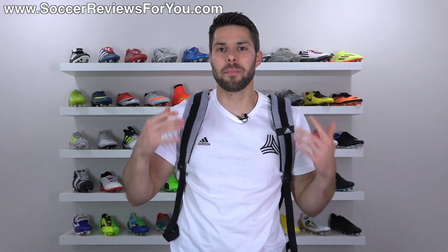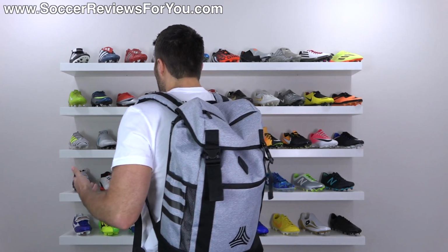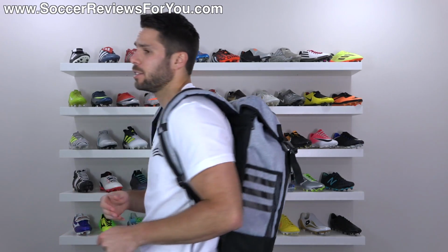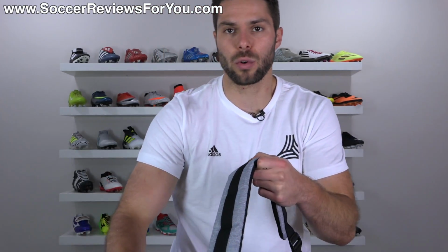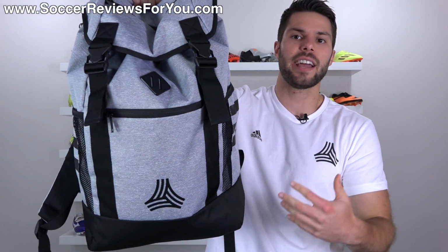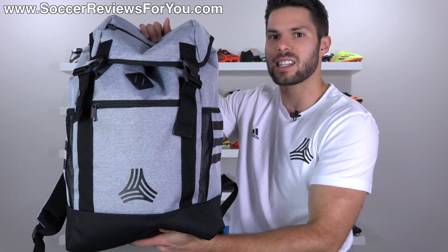Starting off with the bag, I'm wearing it right now. It is the Adidas Midvale Tango backpack with a retail price of $55 US. And the reason why I picked this backpack mainly was because I thought it was really cool looking. And I had the original Tango backpack when they first launched the line. I thought it was really nice, but this one is that much nicer.